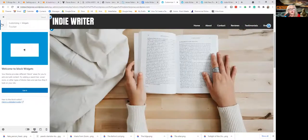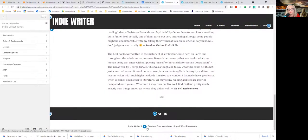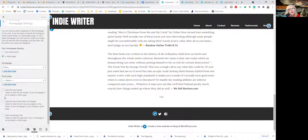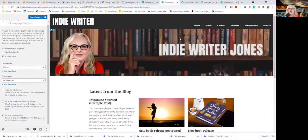We're going to skip the widgets. This is where you can do footer widgets, you know, create content for your footer. So right now it just says create a free website. You can put all sorts of anything you want in the footer. For homepage setting, we're going to put home as the homepage, leave this blank, and we're going to hide the homepage title, so that when we go to the home page, it doesn't say home on top. It just goes straight through to there. All right. Save changes.